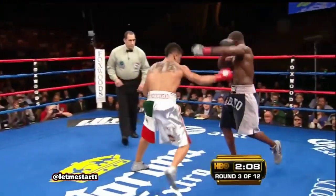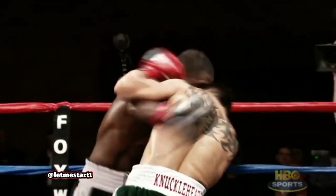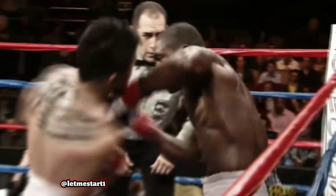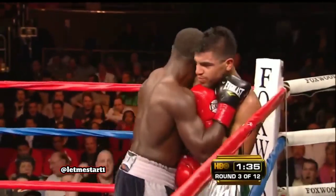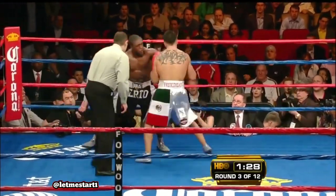Ortiz wasn't hurt that bad when he got up as compared to the way Berto was when he went down. Uppercut lands for Ortiz. Berto holding on. Let him go. Painted twice. Now he lands the right hand again. Watch your head inside.